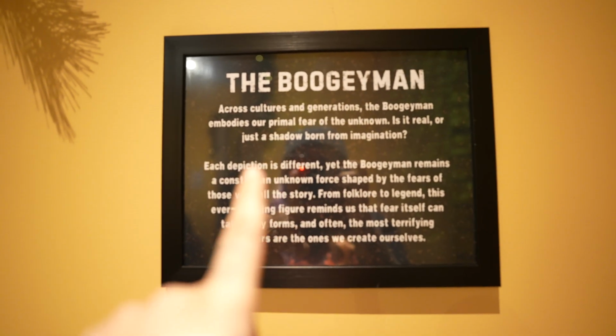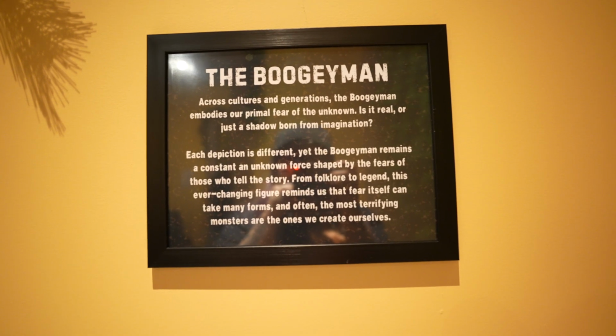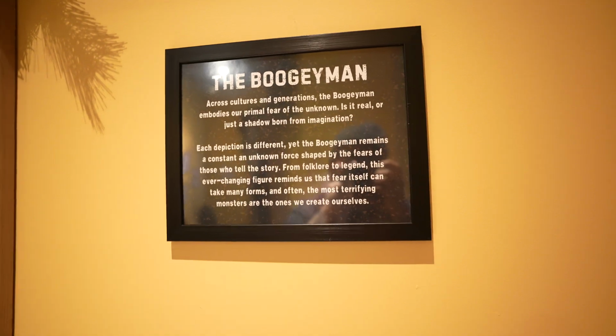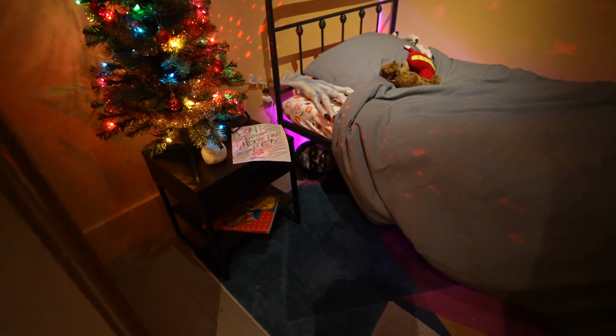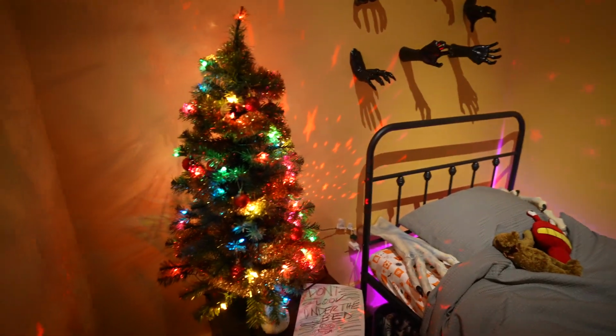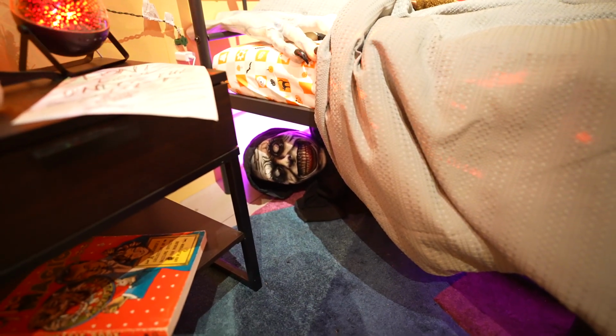So this room is the boogeyman. It says that across cultures and generations, the boogeyman embodies primal fear of the unknown. Is it real? Is it just a shadow from imagination? So when you go over here, it's pretty cool because it is kind of like art related. And because it is Christmas, well, you can see the boogeyman at the bottom of the bed.